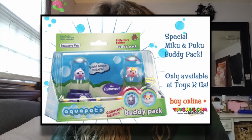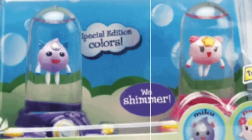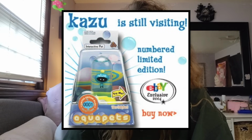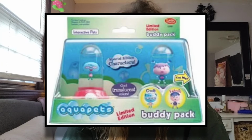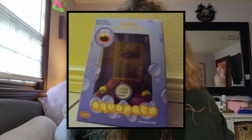Some notable sets include the Toys R Us exclusive Miku and Puku Buddy Pack from 2007, featuring a recolor of both characters in a shimmery paint style. The limited edition eBay exclusive Kazu, with each toy being numbered. Another buddy pack featuring translucent colored versions of Dolly and Fabu in celebration of Easter, and a jumbo version of Cadet who, instead of the typical 4 inches, was 7 inches tall.